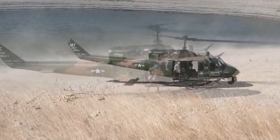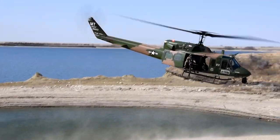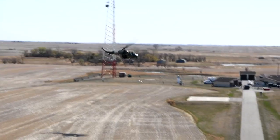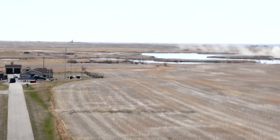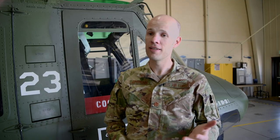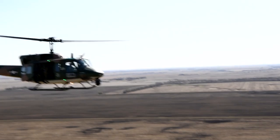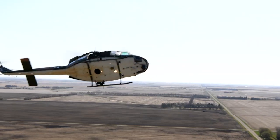While in South Vietnam, it flew 150 combat hours, anywhere from escort operations to air assault to support special operations forces. So helicopters have been assigned to Minot Air Force Base for longer than either the B-52s or the ICBMs. And they were here initially to support the local base rescue for the F-106 interceptors that were stationed here as part of North American Air Defense.